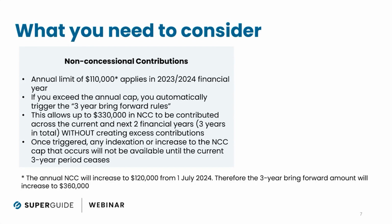The 3-year rule works by when you exceed your annual cap of currently 110,000, you automatically trigger that 3-year bring forward rule. The 3-year bring forward rule allows you to put up to 330,000 of non-concessionals into your fund in the current year by utilising the next 2 years caps as well. So 3 years in total, and that doesn't create an excess contribution so long as you're within that 330 or within your own cap. So remember though, once you trigger your bring forward rule, any indexation or any increase that might occur to that general cap, you don't get until your 3-year period ceases.